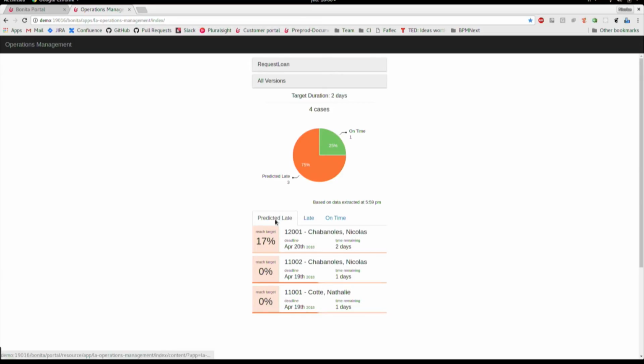So either they are predicted late based on the machine learning algorithm, or they are late, which means that the SLA has already expired and there is no way this request can be on time because it started maybe 3 or 4 days ago. So it cannot reach the 2 days SLA, obviously. And the ones on time are the ones that are supposed to complete within the target.